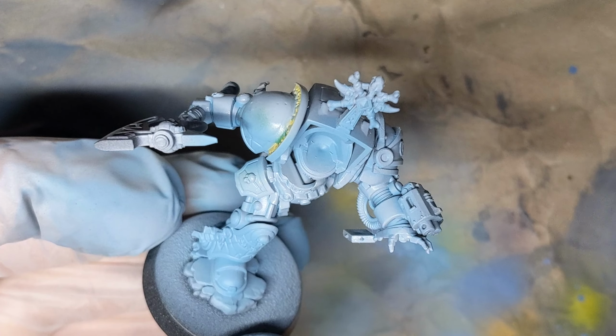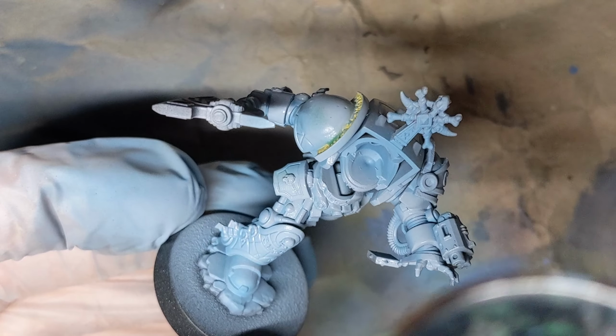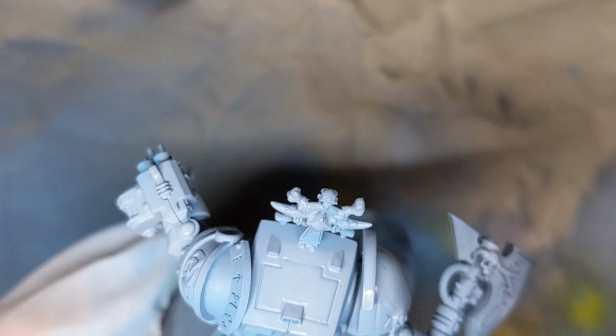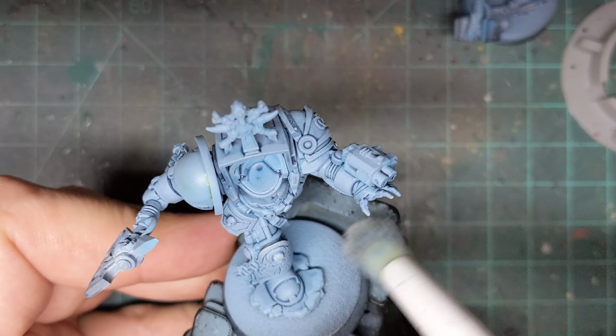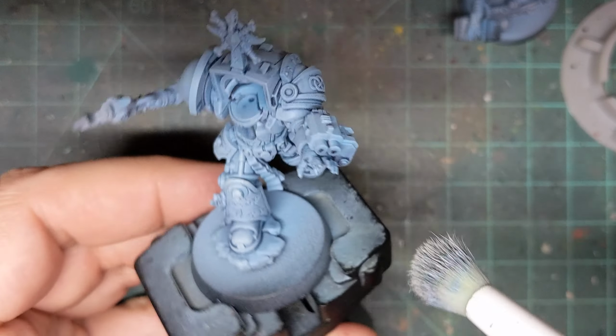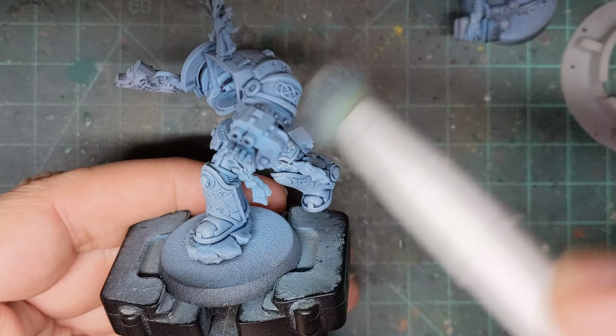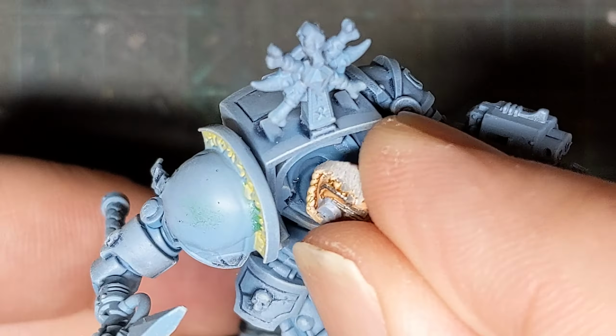Moving on to the Librarian, he gets a few of the custom bits from the Greytide Studios Primal Hounds pack, including this really great ornamental headpiece and a shoulder pauldron. Now, one of the reasons why I've swapped out the left shoulder pauldron is because it contained the symbol of the Librarius, which is the horned skull.